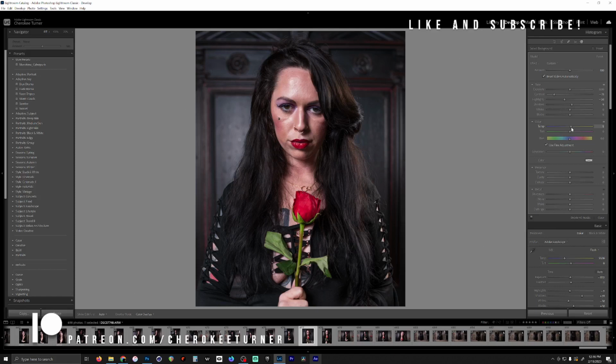And I might bring in the warmness of the look. Or do we want to keep it really kind of cold? I don't know. I'm kind of digging the warm look. I love warm photos. Let's bring down the sat a little bit. About right there. I do know I don't want the texture to be there for sure. And clarity, bring that down a bit.